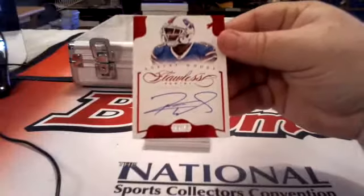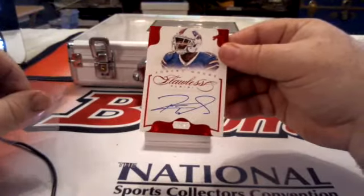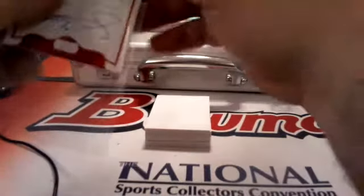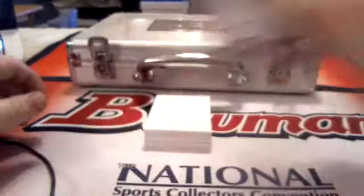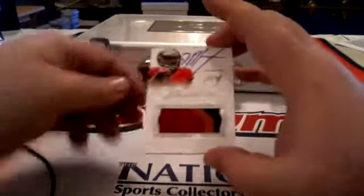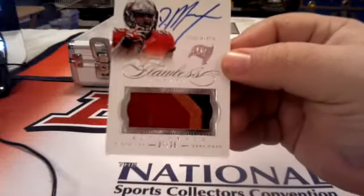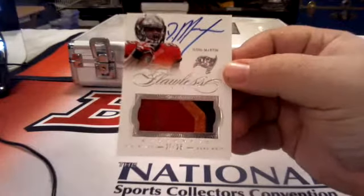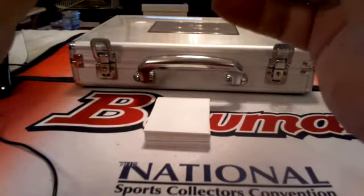Next one looks pretty nasty. I don't know who it is. Robert Woods, 15 of 15 for the Buffalo Soldiers. Bama, 2014. Three-color dirty patch, Doug Martin, 7 of 25, Doug Martin for Bucknova and the Buccaneers.